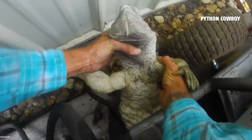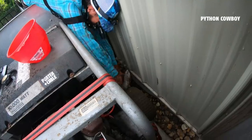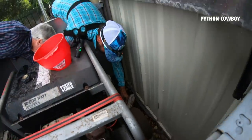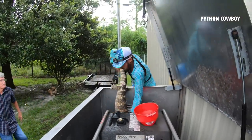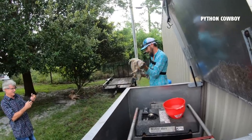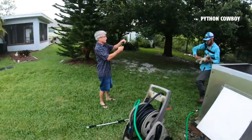I think if I grab him here, I think we can drag him right out. Okay, try to... Or hand me his tail. Okay, you got it. I promise he grabs everything with his damn arms. There you go. We got him, boys. He is a stud. I'm going to put him in a bag.